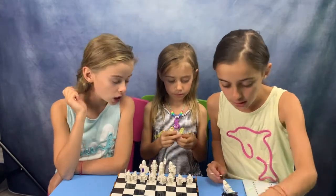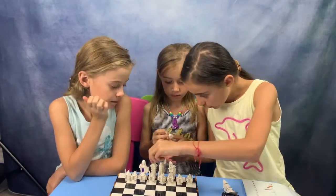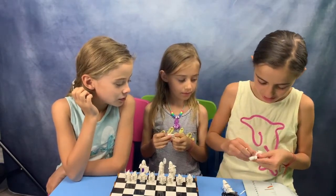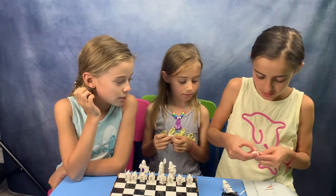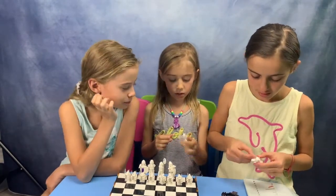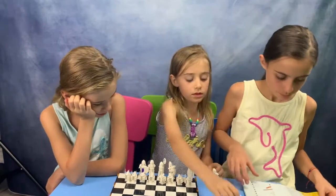Wait, I just realized I didn't give the king the proper sword. What the heck? What kind of person am I? The king doesn't have his correct sword. The king doesn't have a measly one sword. The king has the grandest sword of them all. This is a rook.